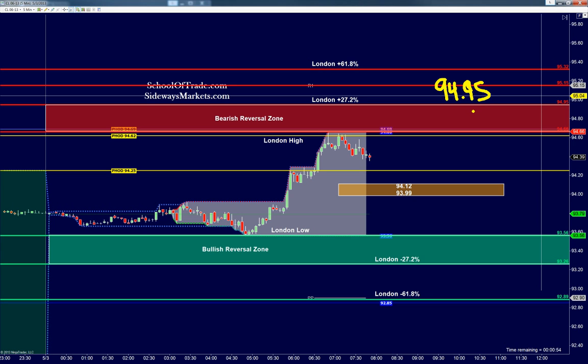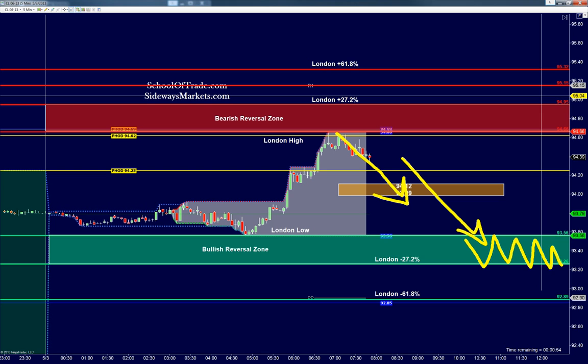And as we talked about before, we're already pushing out of that sell zone off the 30-minute, off the 60-minute, off the 4-hour. We already know this is a brick wall of resistance. So in all reality, a close above 94.95, we are buying here today. I am short right now. I am bearish right now. At the very minimum, down to that London 272, the London lows.